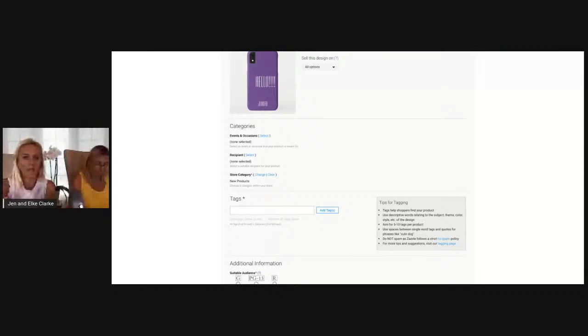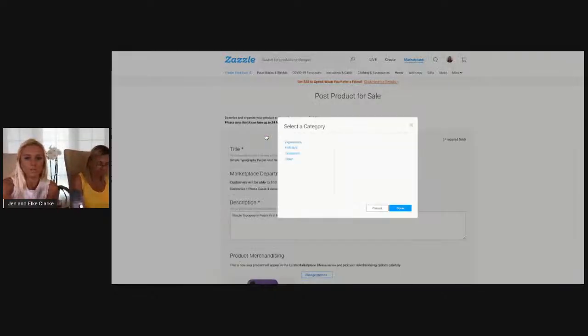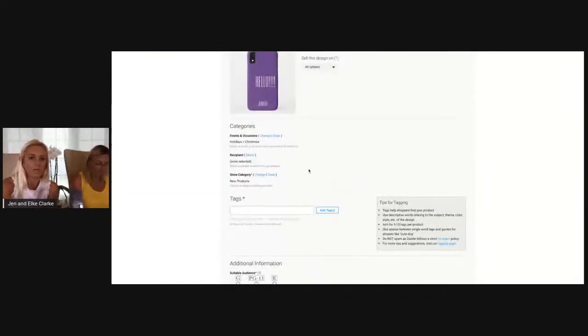So if you don't have some of these, for example, the events and occasions, I don't think that my cell phone case is particularly involved in one of those. You can leave this blank. The one that you need to fill out is your store category. But for example, if this cell phone case was directed to, let's say, a holiday because I want it to be for a Christmas gift, then I would say holidays, Christmas, and then I would say done. But because it's just like an everyday kind of thing, I would just leave it clear.